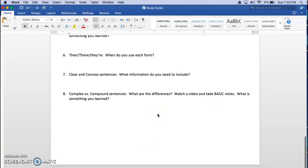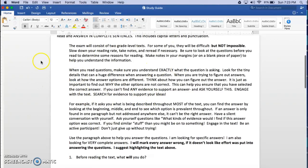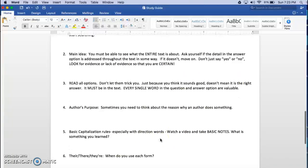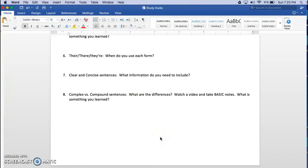Watch a video and take basic notes. What is something that you learned? So for this entire thing, I want highlights and a few comments or underlining, something that shows that you were actively participating in the text. I want you to fill out the questions nice and neatly and completely, and you must turn this in before the end of the class period, or it is 10 points off of your final exam.